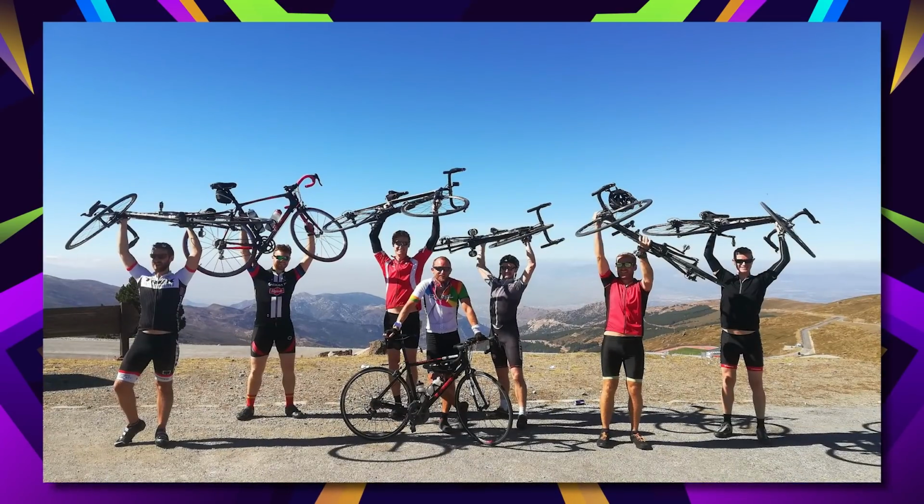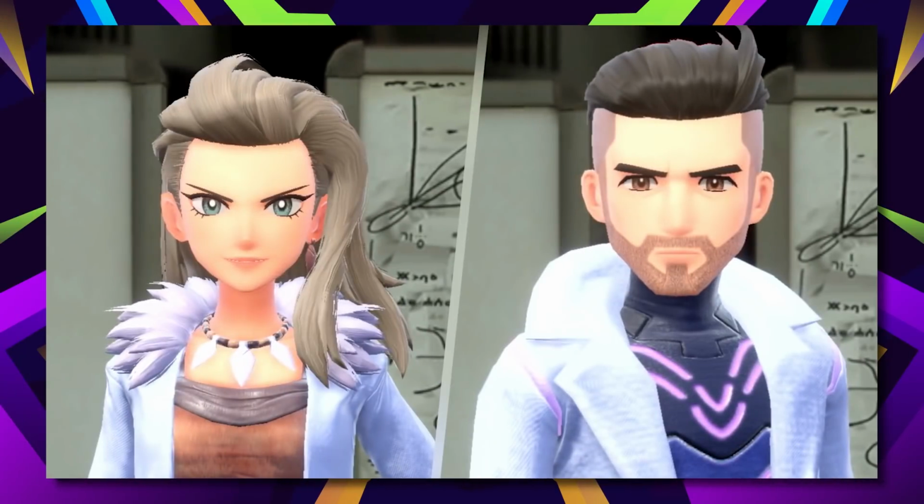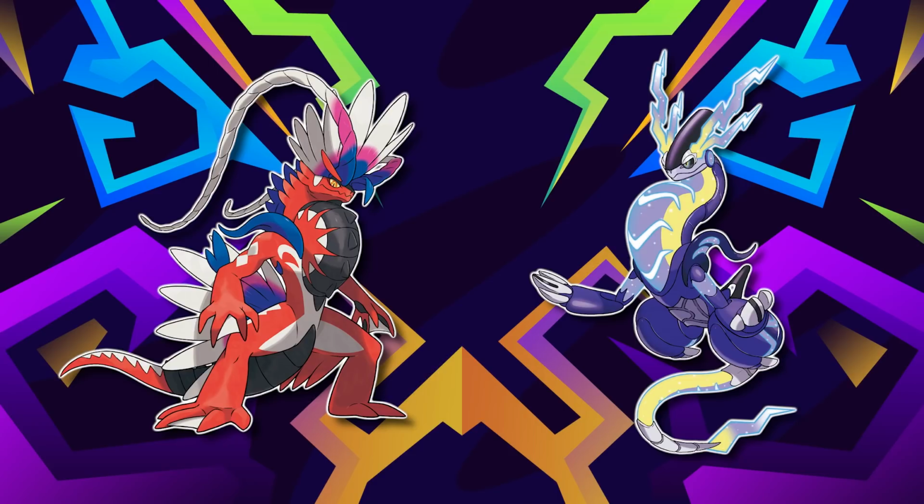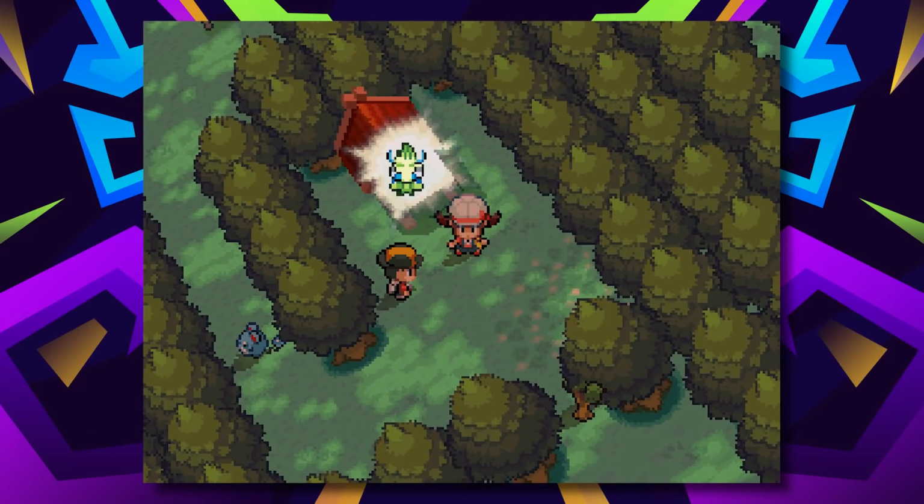Cycling is very important in Spain after all. Much like the professor's names, Koraidon and Miraidon's names basically translate to Ancient Dragon and Future Dragon respectively. They're definitely pretty wild designs, and I'm looking forward to seeing exactly how this story centered around them will play out. Perhaps this time we'll get some time travel.